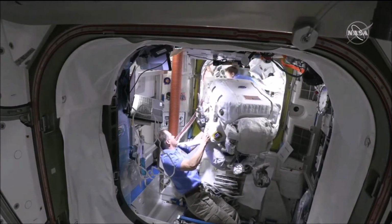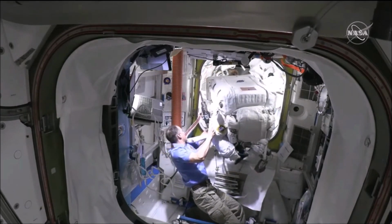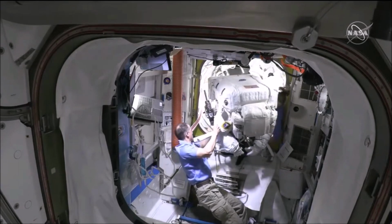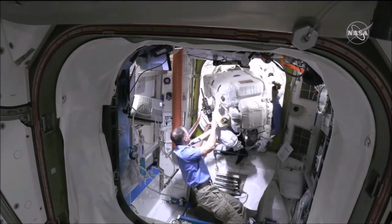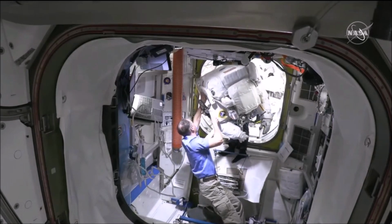Matthias Maurer in this spacesuit, front and center with no stripes on it, unmarked, is making his way into the crew lock section of the Quest airlock. This is the next step until we go for depressurization.